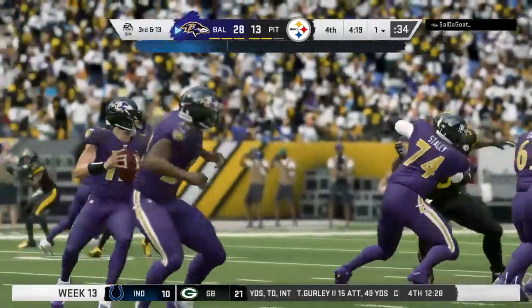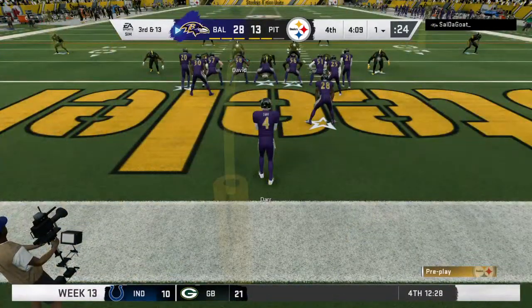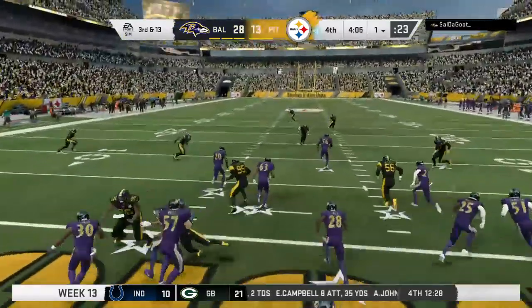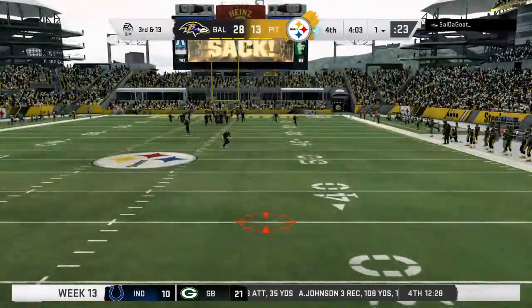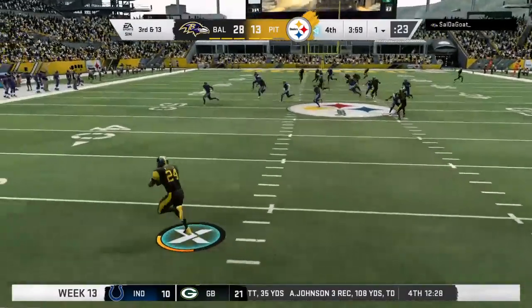The amount of sacks that they've absorbed in this game is absolutely extraordinary. Let's just face it. This offensive line, flat out, cannot handle this pass rush. It's been demonstrated time and time again. This one away by the punter, Dar. Returnable now for Woodson.